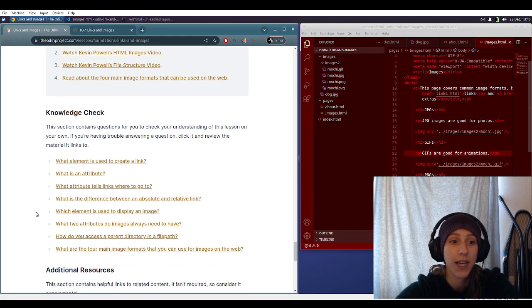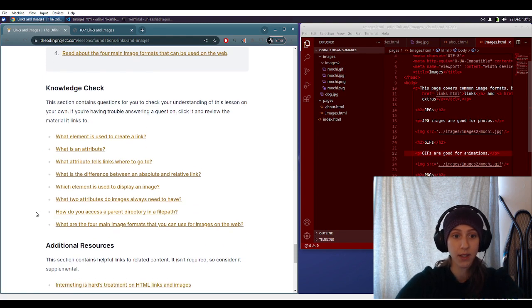Cool, so knowledge check. This section contains questions for you. We already know that. I did not need to read that. Okay, here we go. What element is used to create a link? That is the A anchor with an href, and then you can post. Yeah.